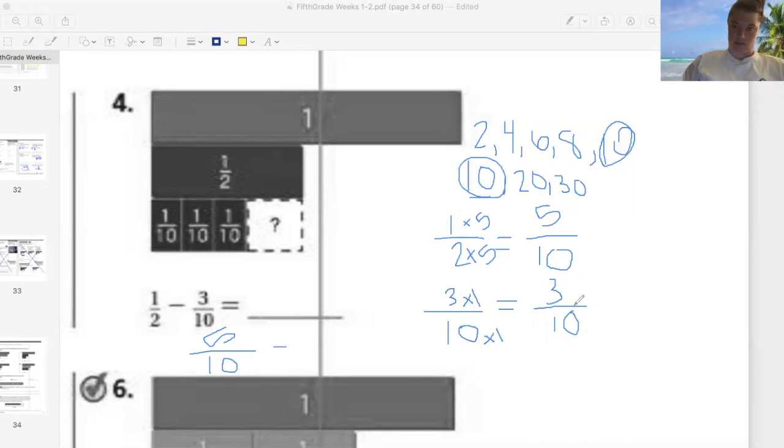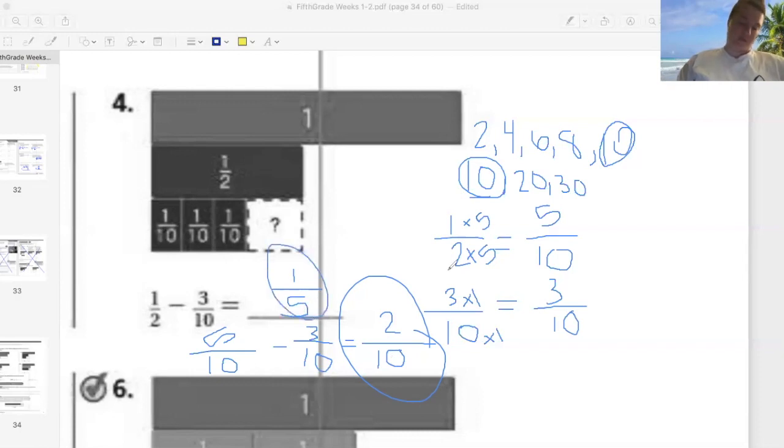Subtracting 3/10, which stays second, because we still need that bigger number first in 5th grade. Our denominator is the same, so we're going to keep it because we do that if we're adding or subtracting. And then 5 minus 3 should give us 2/10. You want to simplify that. We know we can divide 2 and 10 both by 2, and 2 divided by 2 is 1, and 10 divided by 2 is 5. So in simplest form, this answer would be 1/5. But if you're not ready to do all these steps and simplify, that's okay. All right.